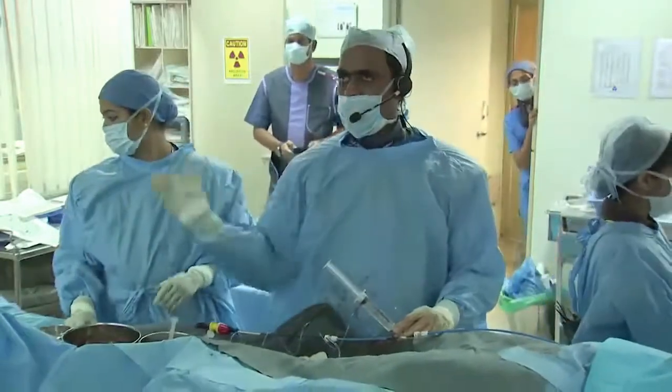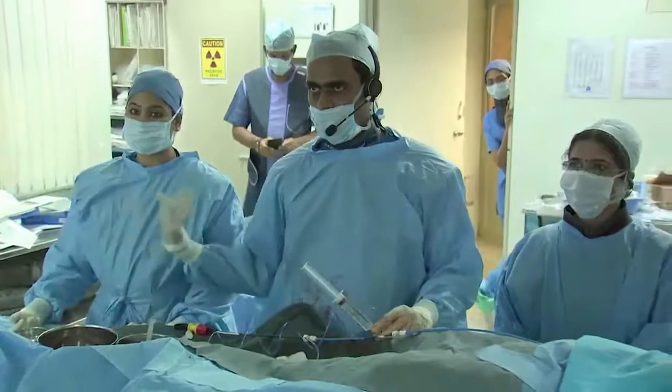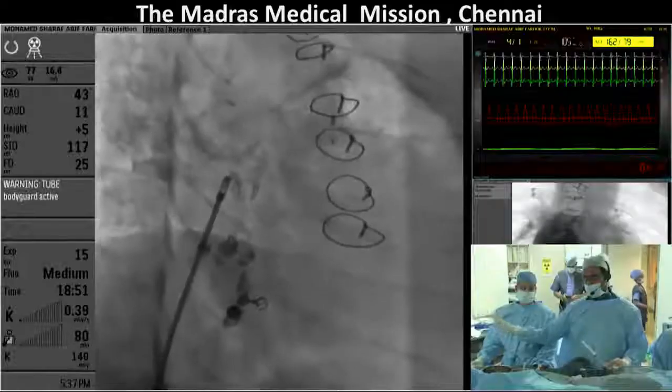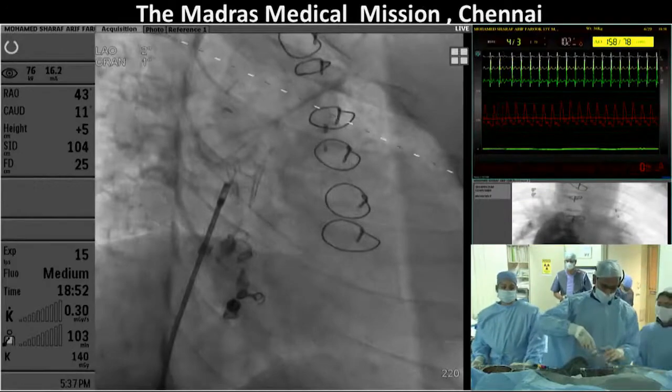This patient was on warfarin too. So putting all this together, I think the likelihood that this will completely ingrow is not as big as if you would have an ASD device where everything, the flow is completely obstructed.